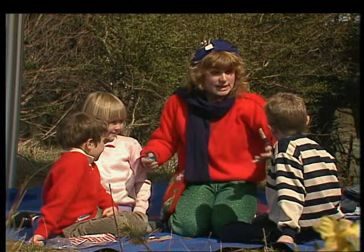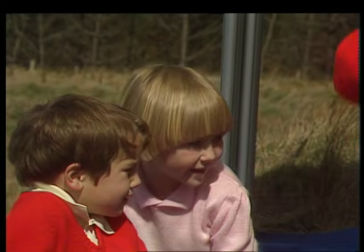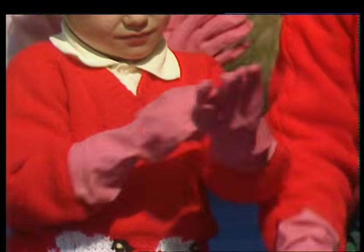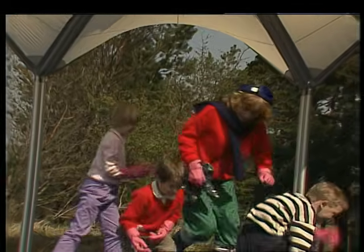Shall we have a good litter clear up of that patch over there? And I've got some gloves. Oh, here we go. Because you shouldn't really use just your hands to pick up the litter. So you put some gloves on. Pick a bit up, put a bit of litter in a litter bin.